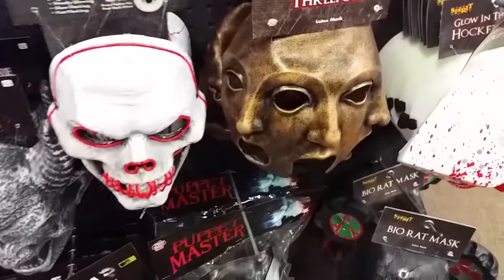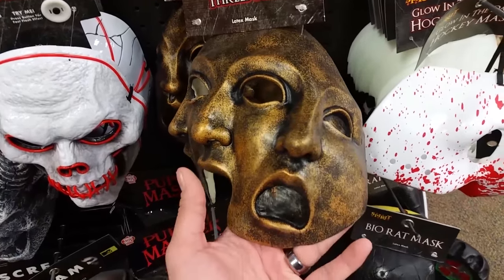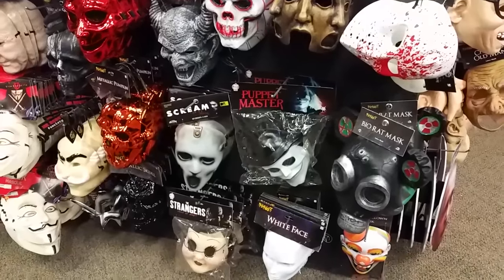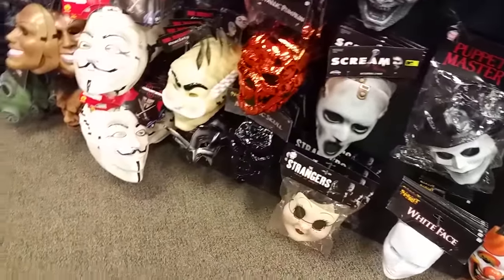Anyway, now this one right here. Wow, look at that. That is creative. I like that a lot. That's actually really cool. And they have a puppet masker mask. I really wish that companies wouldn't go to just the vacuum form plastic. You know? I don't know.